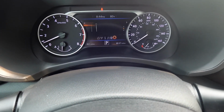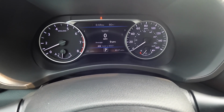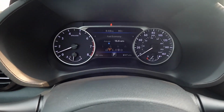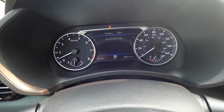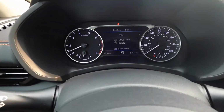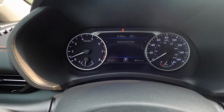So let's start all the way over here at our home screen. So this is what your home screen looks like. It basically just has your digital speedometer readout and your average speed. Clicking this arrow to the right, that will bring you into your fuel economy stuff. One more time to the right, you got your tire pressure stuff, as well as your trip information stuff. Go down one more, and then that is your speed limit sign. If you press and hold OK right here, that's gonna reset your trip information. And then clicking down one more time, again, speed limit sign stuff.